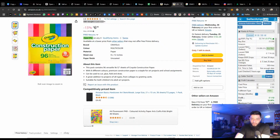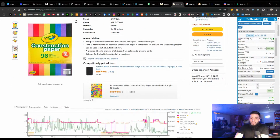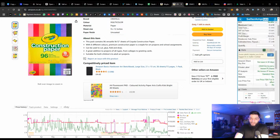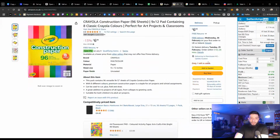First things first, we spoke about BSR already. Buy box. So the buy box is basically, can we see these yellow and orange buttons over here? That's the buy box. When there are multiple sellers on the listing, as we can see, there's one, two, three, four, five, there's actually five sellers who are priced at 6.99. Amazon is going to use its algorithm to determine who's going to win the buy box, so that buy box is going to rotate between those five sellers. That's what the buy box is.